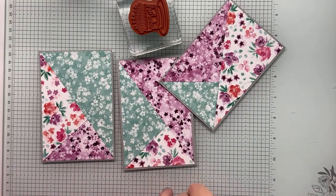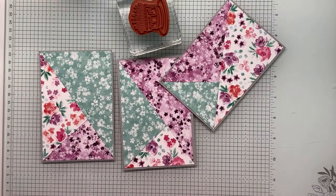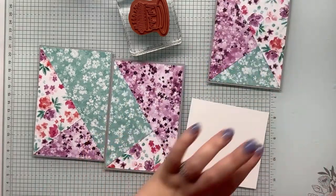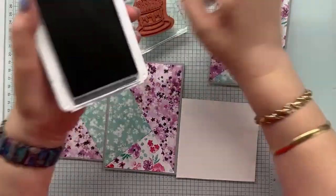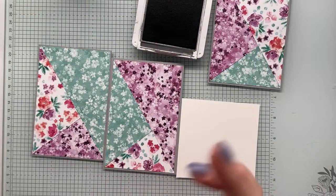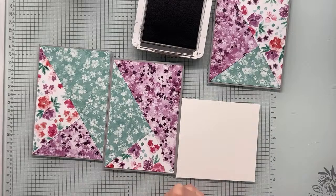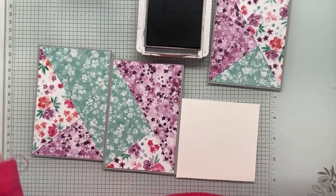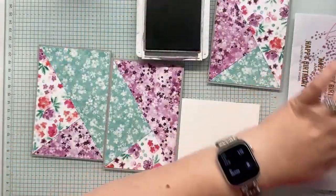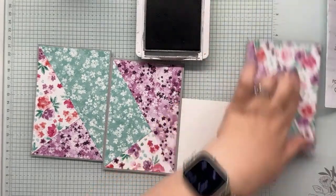Sorry, thinking. I think I don't want to use Smoky Slate. I think I want to use white, but with basic grey ink. So I've got a scrap here. Let's grab out the basic grey. Do you know what? Truthfully, Sheila, I just would have kept it really, really simple and just gone with the sentiment. But that's just me. Better test my inking and conditioning of this first. I think we could do with some re-inking.